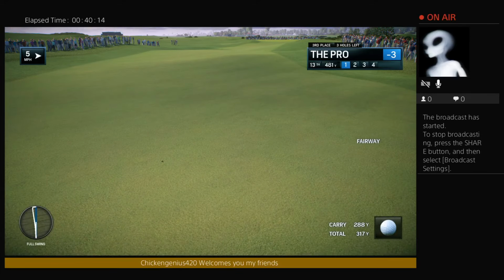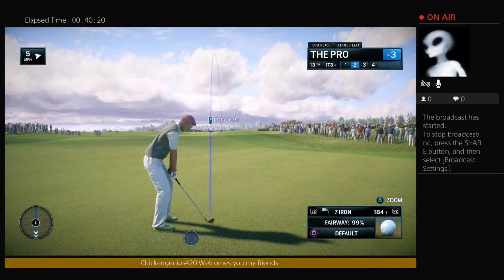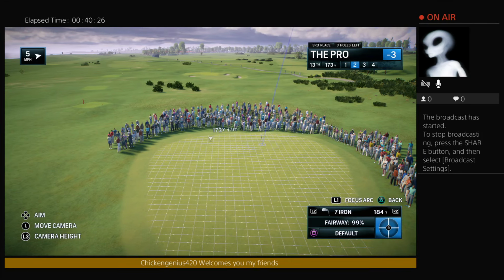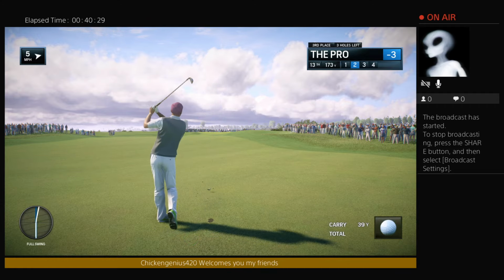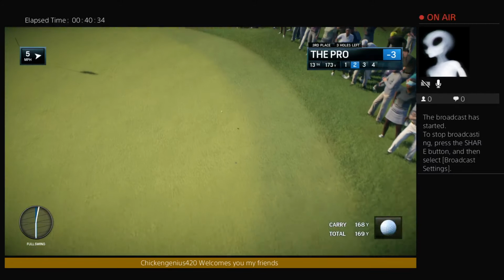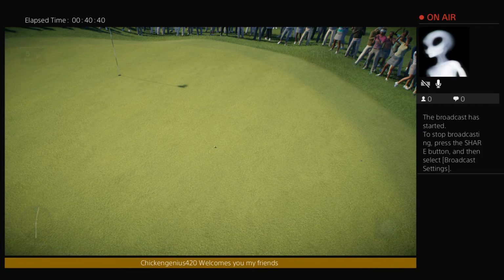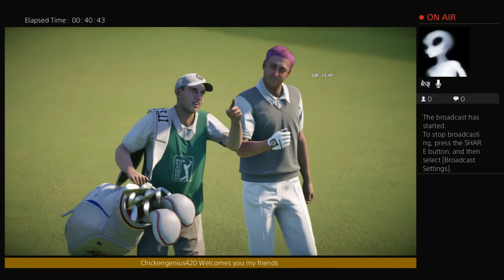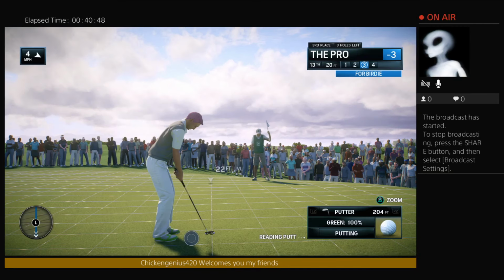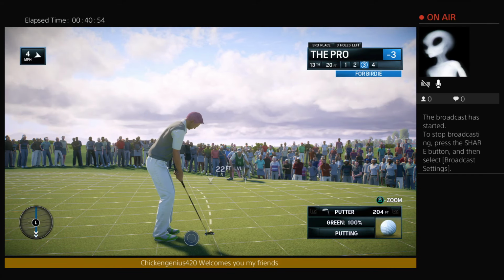Good strike, good lie, good chance to attack the pin. Chance to set himself up for a good scoring opportunity with his second shot here. Okay, 20 feet, not too bad. Boy, this could be a tough one right here, Frank. It's a very long putt, Rich. Obviously, it's difficult, but he still has a shot to sink this one for birdie.